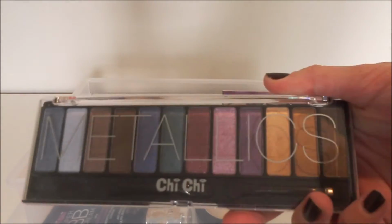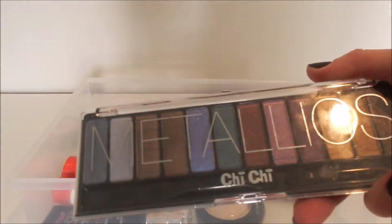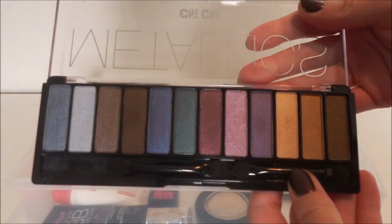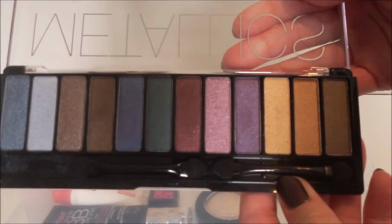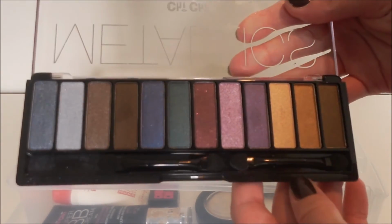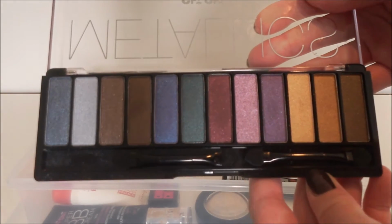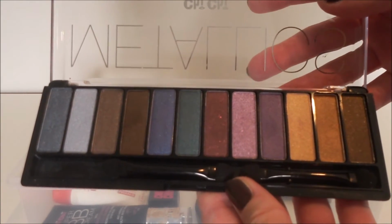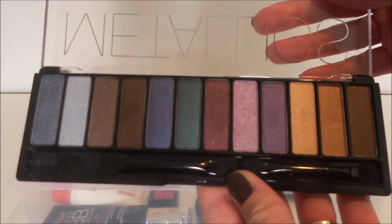For eyeshadow, I'm putting in my Chi Chi Metallics palette, which I really want to try and use this month because I've barely touched it. The shades are a little bit daunting to me, which is why I haven't used it much. They're all very bold and bright, and as the name suggests, they're all metallic and shimmery. So I've struggled to find looks to create with this so far, but I really want to try.